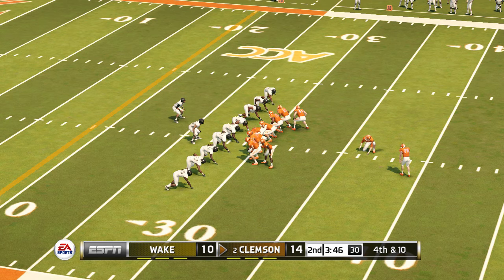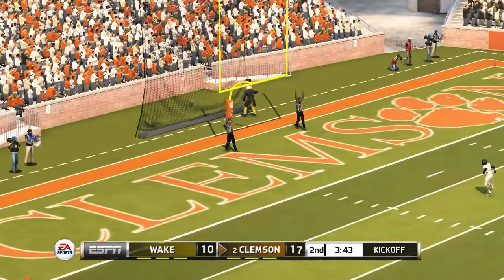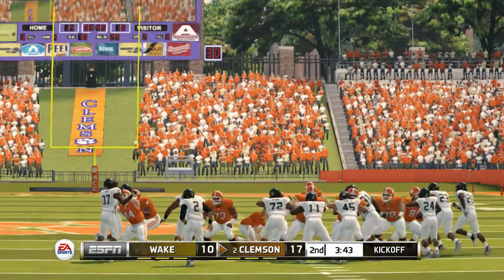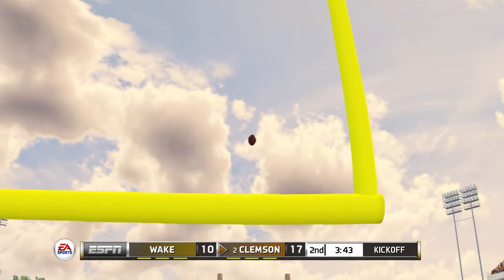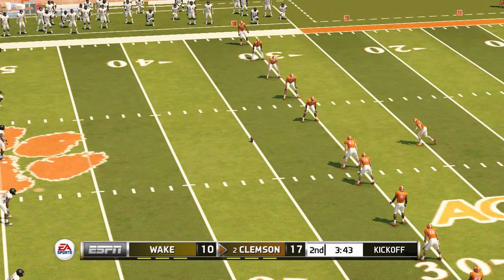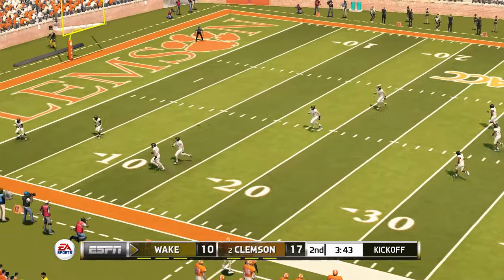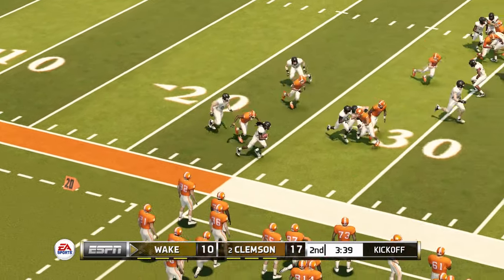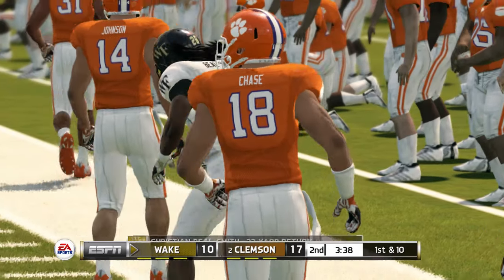Clemson holds a four-point lead. It has the distance, and it's good. Looks like they're ready for the kick. It's fielded at the two. He's got the corner. Across the 30. Brought down at the 34-yard line.